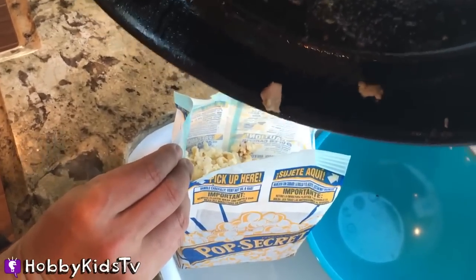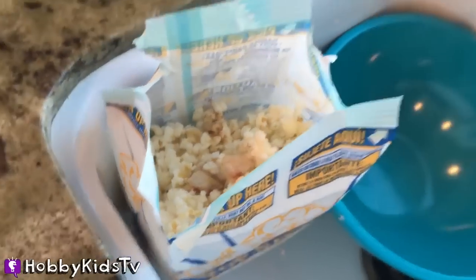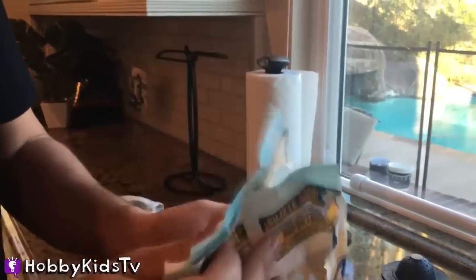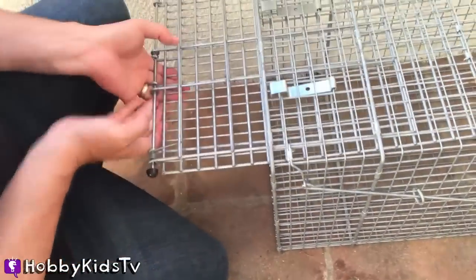Mmm. Popcorn. There's a chicken in there too. Bacon grease. Do the Hobby Shake. What's inside? And this is gonna make him want more and more. Mmm. Can you smell that? Ready? Here we go.